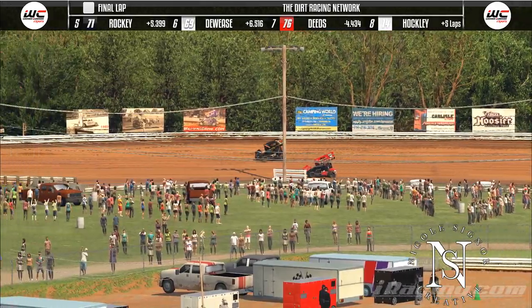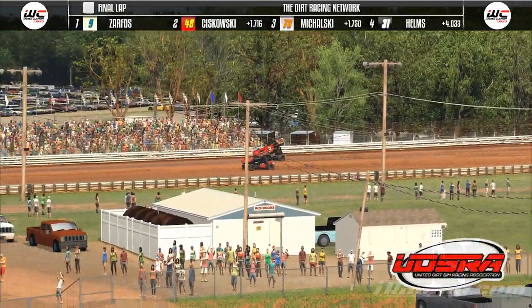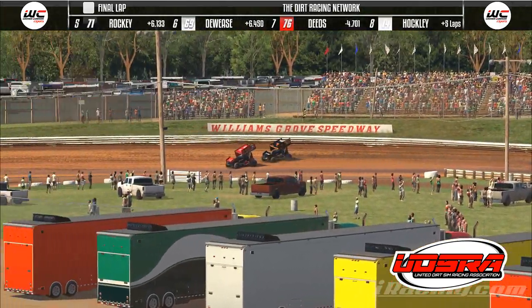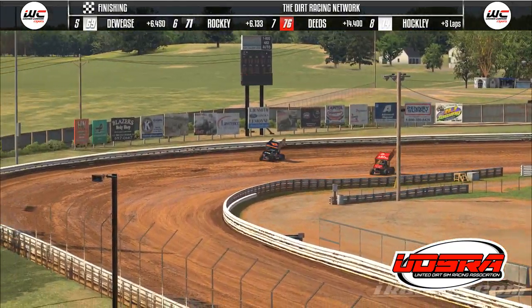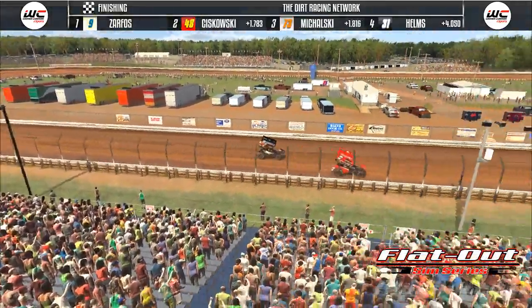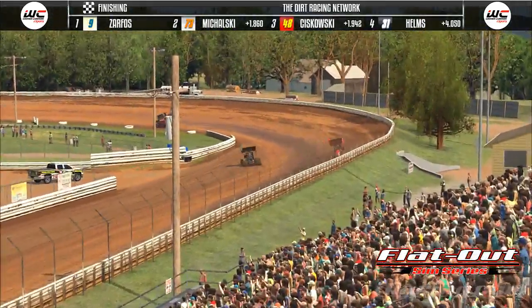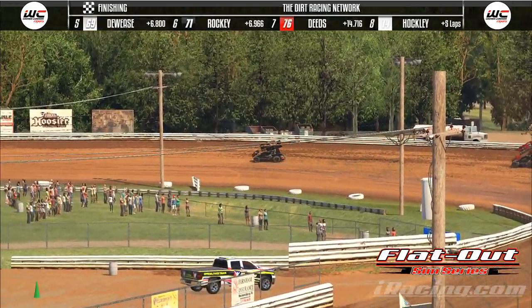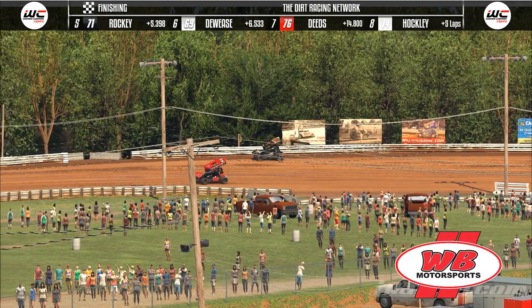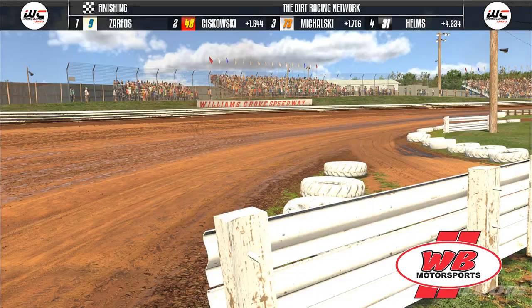These guys battling for the final direct transfer spot. Good grip on the bottom. Siskowski rockets past Mikulski. Down into turns 3 and 4. Final time. Zarfos picks up the win. Who's going to get the transfer spot? Chance Siskowski is going straight to the feature. Brett Mikulski and company going to work through the consolation races here shortly. 4 heat races in the books.